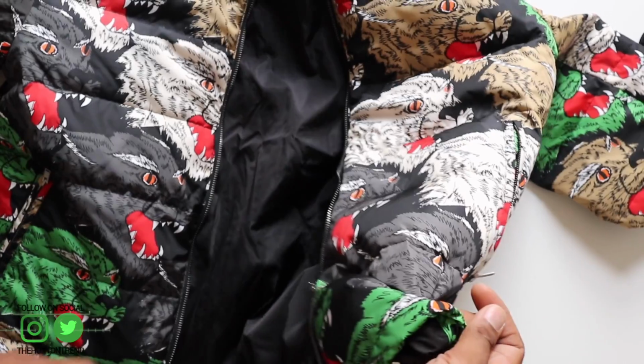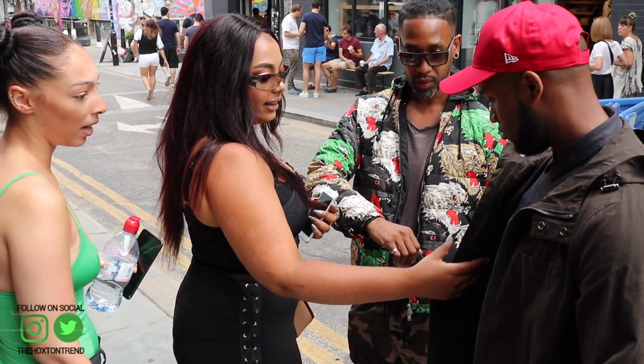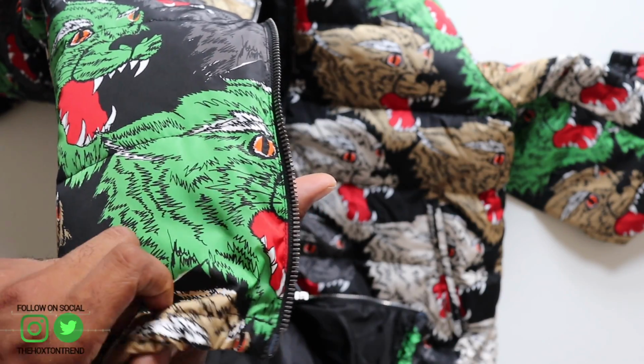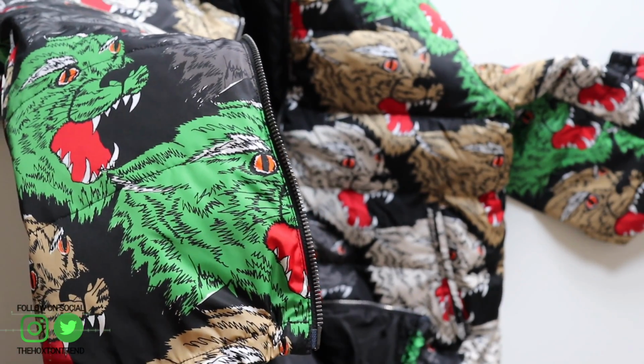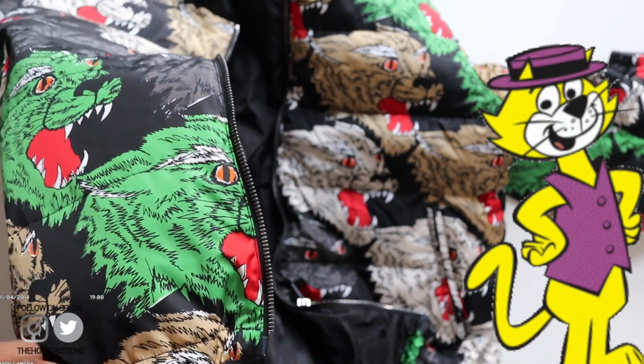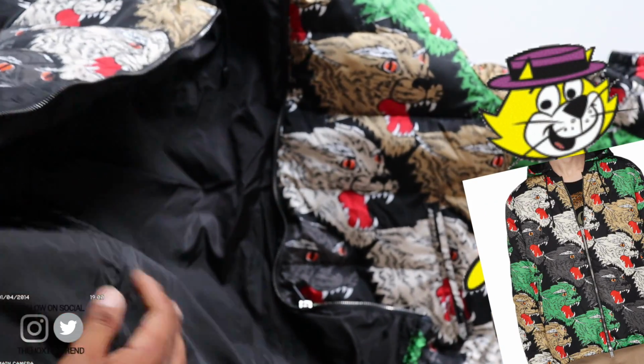If you look at the pattern throughout, it is actually a panther. When I initially saw the jacket I wasn't too sure about it, but when I was wearing it, doing the challenge, the design kind of grew on me a little bit. Yes, it's a little bit out there, yes, it's a little bit wild. It's probably not going to be a daily jacket, but if you're going somewhere you want to feel a little bit special, then this jacket might be able to pull that off, okay?